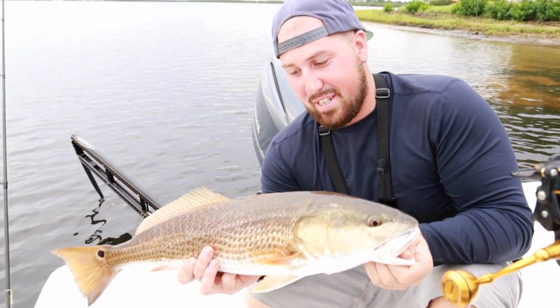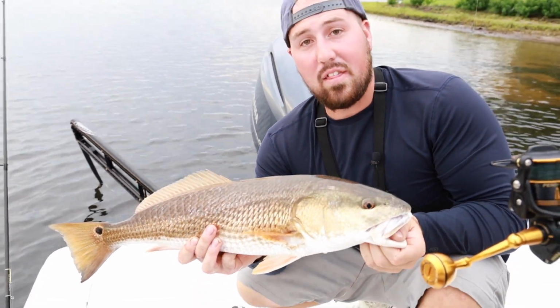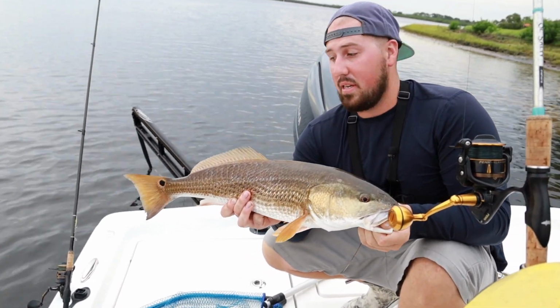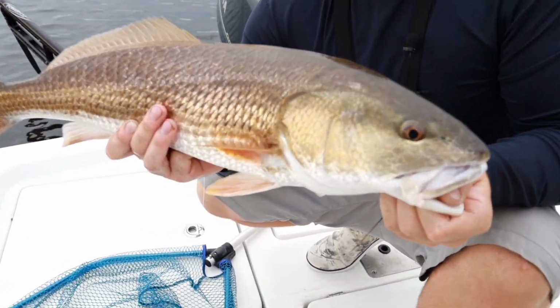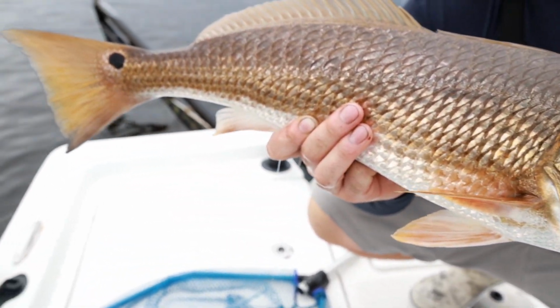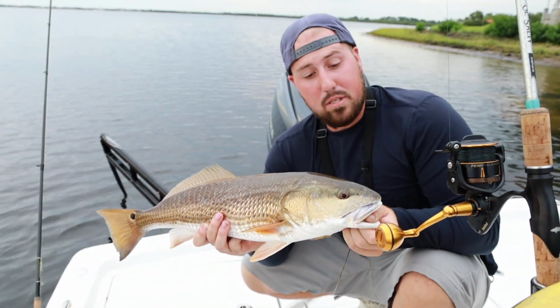Not a terrible fish here, guys. So we have live bait out and cut bait, and we have got nothing on the live bait, and we've got all of our hits tonight on the cut bait. Beautiful night out here tonight. It's me and Dustin just hanging out on the boat. Nice little inshore fishing trip after work. We're gonna put this guy on the tape and see what he measures out at.